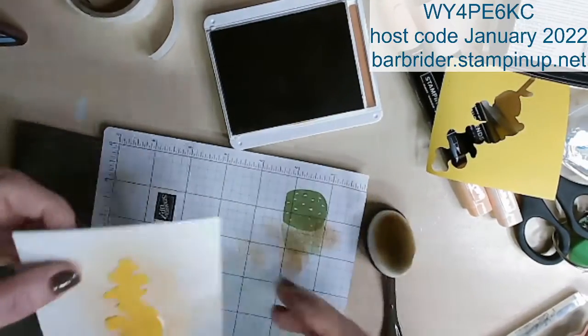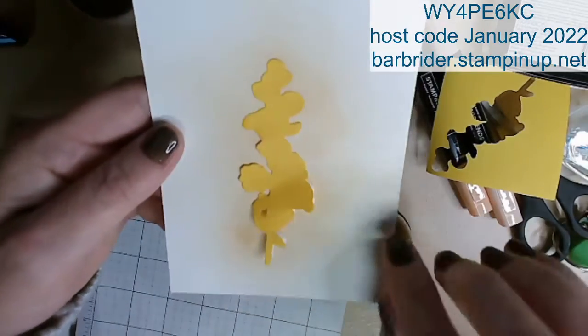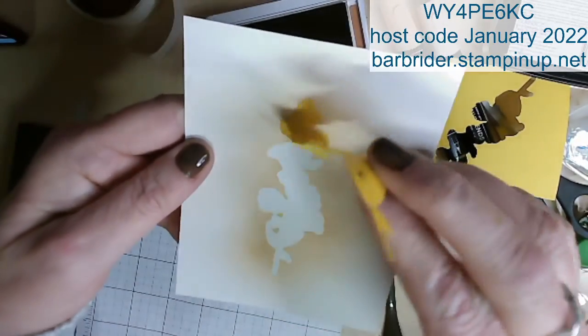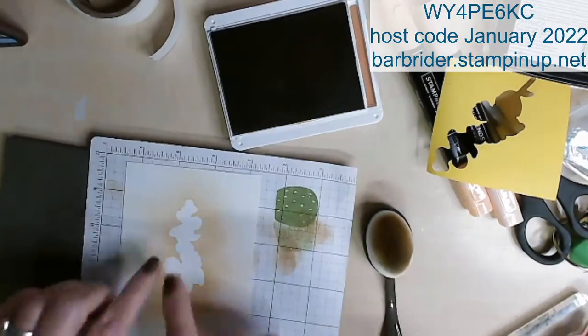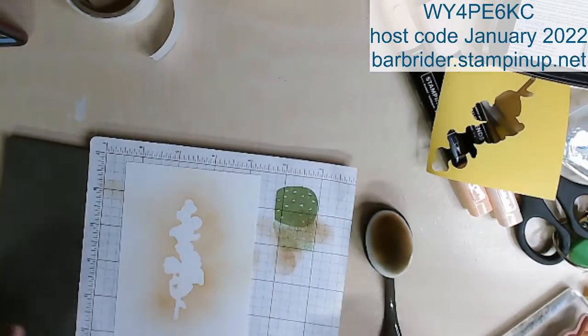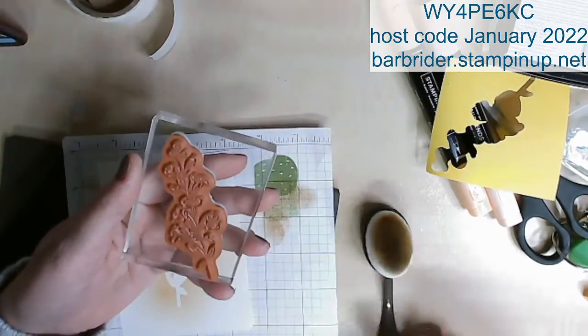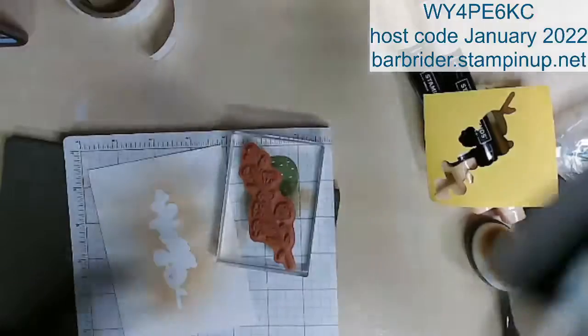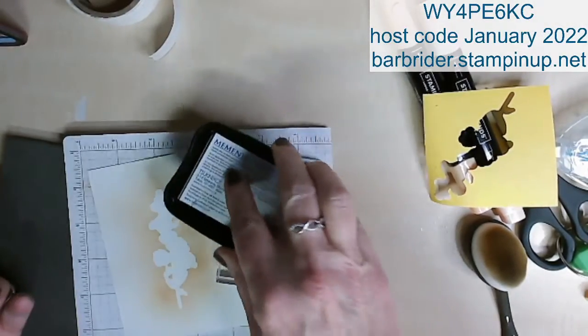Okay, let me bring this up close. See how you can see that hue around there? Now, watch when I take this off. See what you have? Ta-da! We are going to stamp in that section, and it's amazing to do it this way. Now, I'm going to do my best. I'm going to take this and do this in the Memento Black. We're going to see how good of a stamper I am.